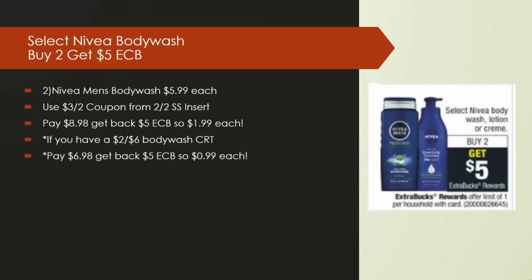So the deal that I put together is going to be to buy 2 of the Nivea Men's Body Wash. They are $5.99 each at my store. Store pricing can vary a little bit, sometimes up to 30 cents, so just make sure that you check your stores and adjust your math accordingly. We're getting a 3 off of 2 Nivea Men's Body Wash coupon in the Smart Source insert that we're getting this Sunday. We're going to pay $8.98 out of pocket, but we're going to get back that $5 extra buck.